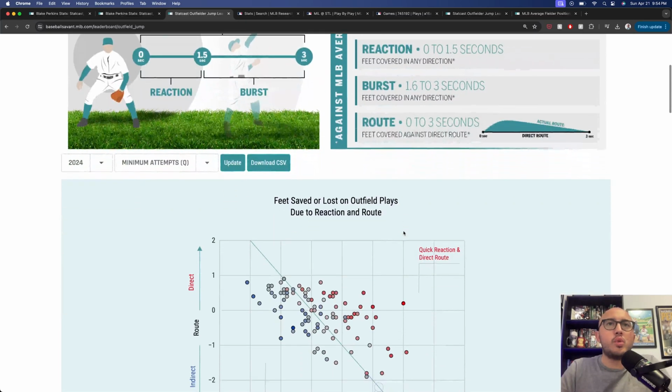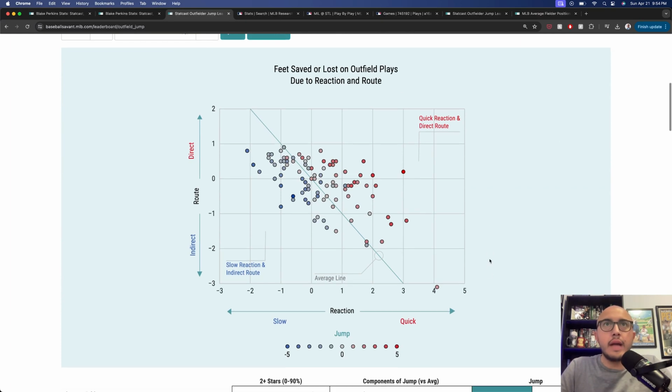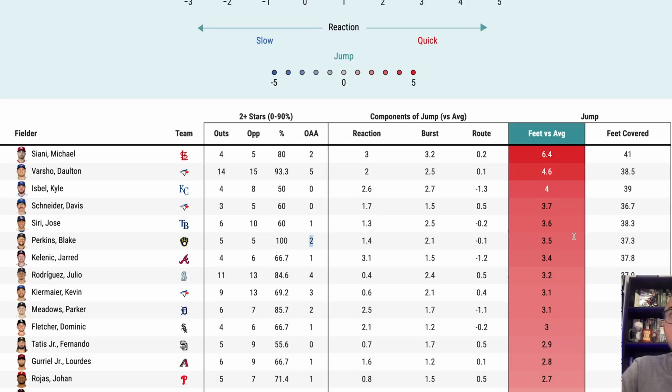When we go to this is 2024's setup of feet saved or lost on outfield plays due to reaction. You just see a bunch of dots here. But as I scroll and I see the actual raw numbers, there's our man Blake Perkins. Now, this does not include Sunday's catch. He's made 2 outs above average. But a big reason for that is his jump. He's getting almost 3.5 feet, more than 3.5 feet sometimes, on average, more than league average in his overall jump. And 3 feet can be the difference of making the play or not.